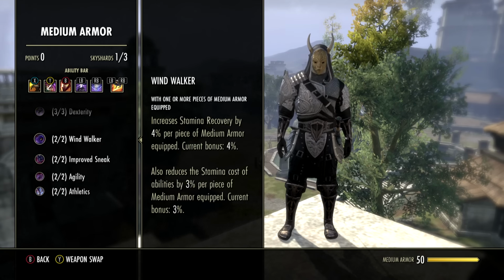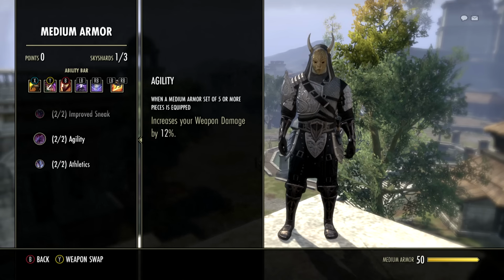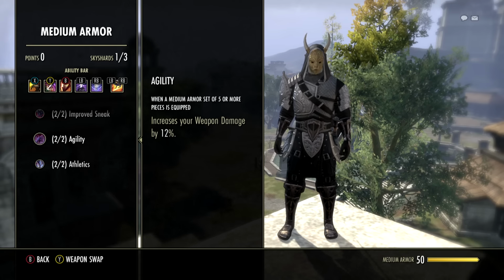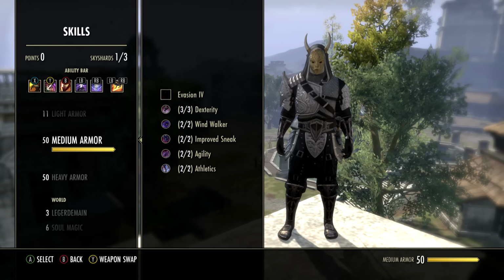You want to fill everything but this, because this requires a set of five for this passive. So you want all the passives from heavy, and you want all the passives from medium except for agility.